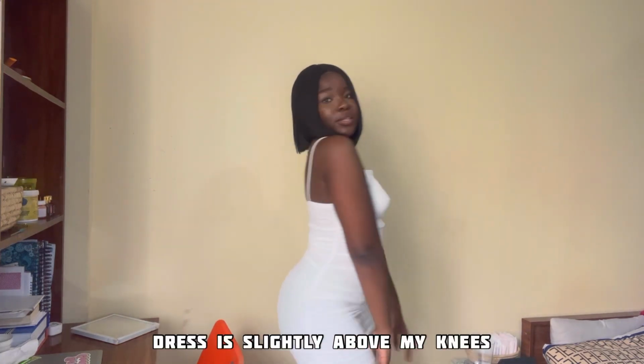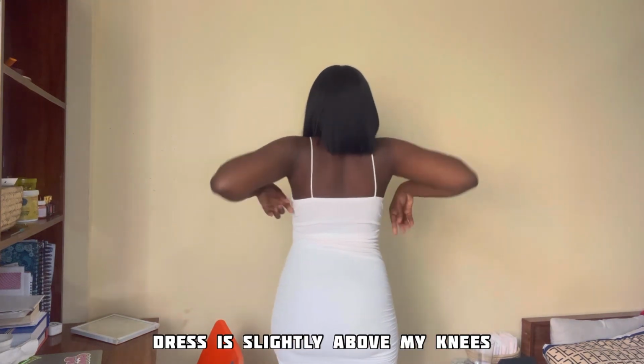I thought it might be itchy because it's a textured material when I read the description, but it doesn't feel itchy. It's very soft, very nice. This is how the back looks. Just a very normal strap dress, and it looks so nice. I really like white on my skin so much. I already said I got the medium.